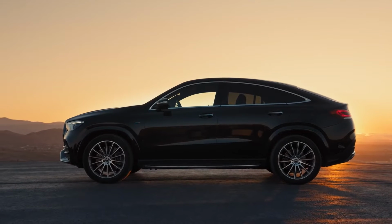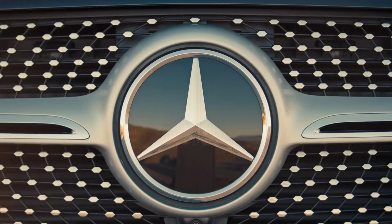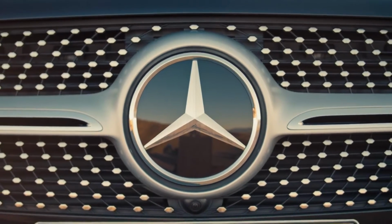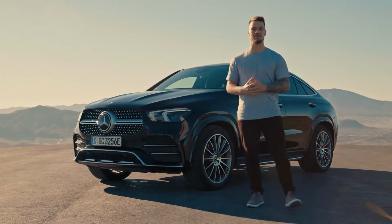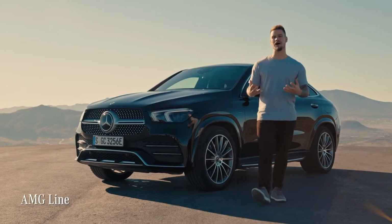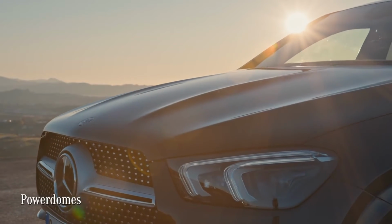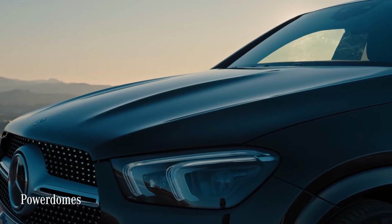the air. Other features include the diamond grille, single lamella, and the large Mercedes star, instantly identifying as part of the Mercedes Coupé family. The overall sporty appearance on the front and rear section comes with the AMG line, which in my opinion is a perfect fit. And check out these power domes on the hood, hinting at just how much thrust this car has.